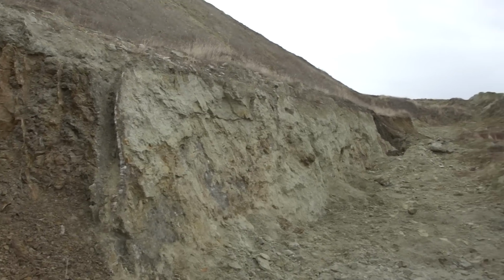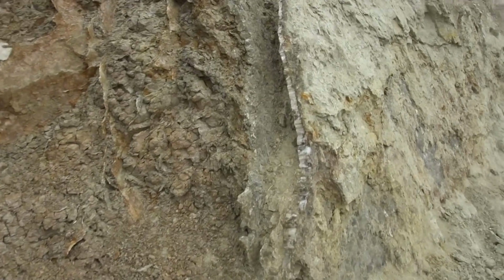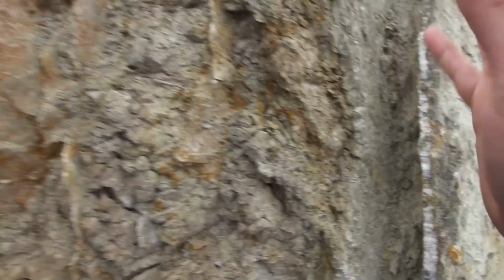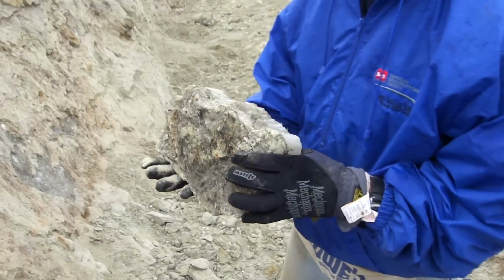This is a place called Snake Pit, and they found a fault here with this big gypsum line. Look at this. It runs vertically. There are no teeth back this way. They were all this way. Here's a close-up of it. Look at that.